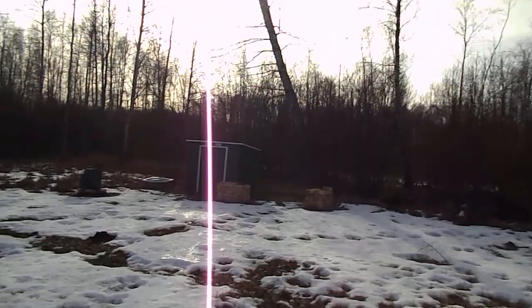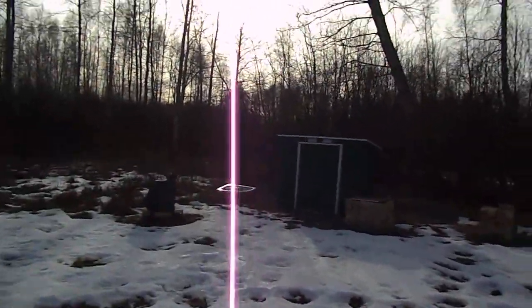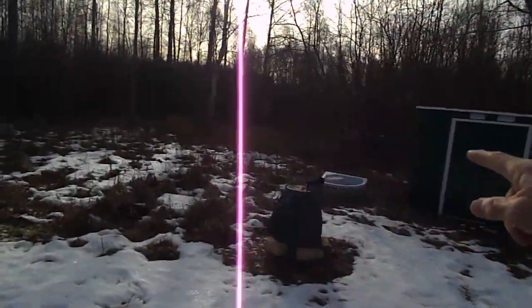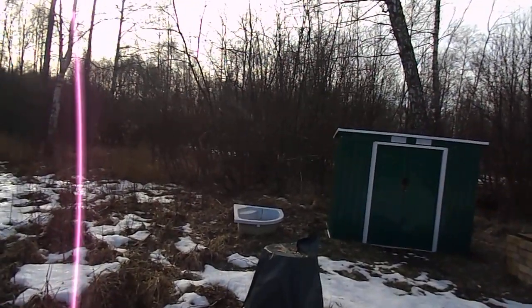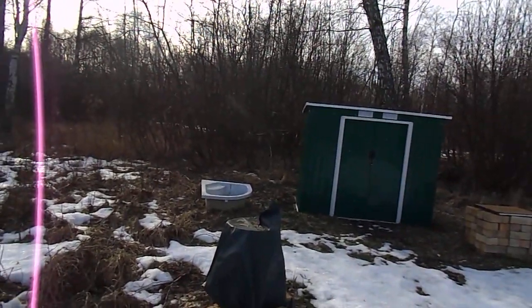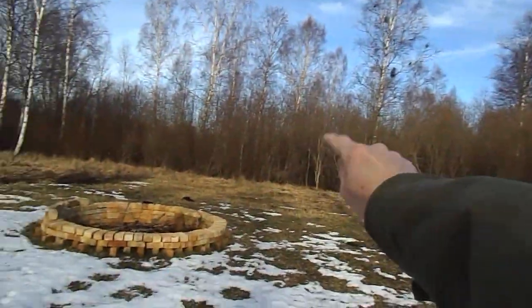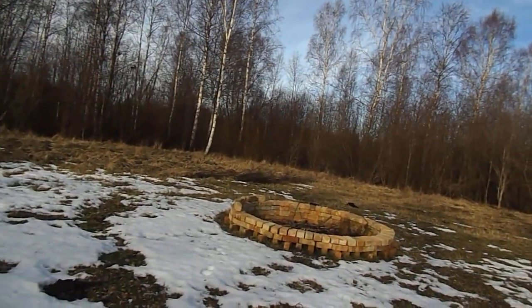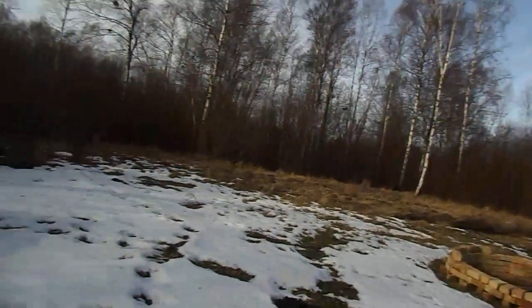Here's the shed that I built. I've got some tools in there, and my stove, which I'm not going to bother getting out today, and I'm going to move that when I build the shelter, which is going to be in this area. Going to move the stove over, and the stove will be right by the shelter, so I can use it every time I come down.